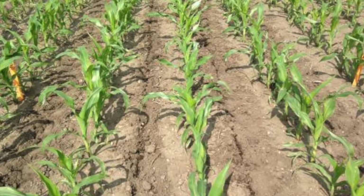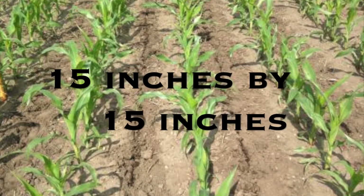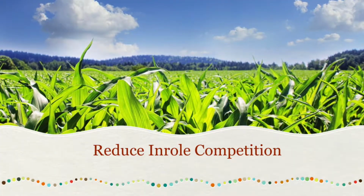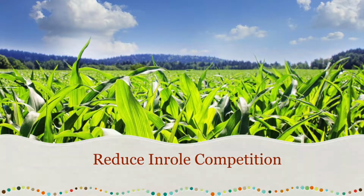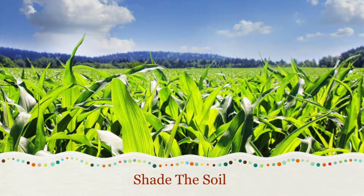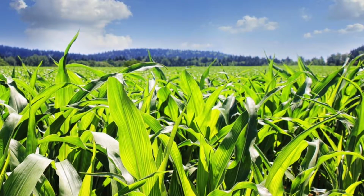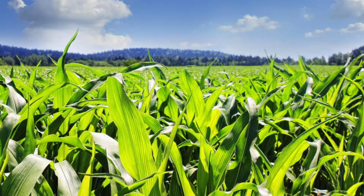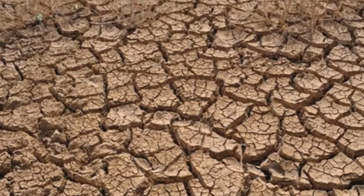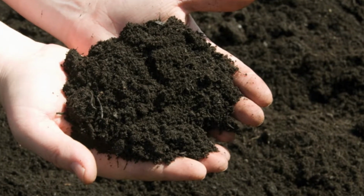In our new solid seeded corn method, corn plants are now planted so they are equally spaced 15 inches by 15 inches. This significantly reduces in-row competition for sunlight, water, and nutrients while simultaneously shading the soil, reducing water evaporation and the growth of weeds, therefore reducing the need for commercial herbicides. This reduces soil erosion, which is good for both the environment and maintaining clean water.